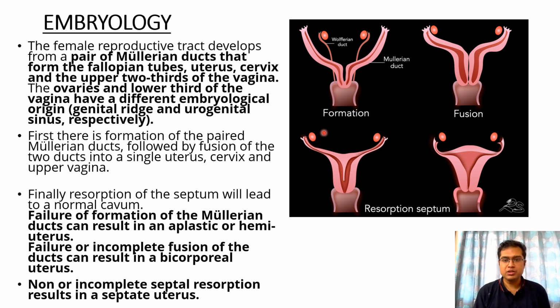So the important steps in the formation of the uterus and the upper vagina is that there is formation of paired Mullerian ducts followed by their fusion. These Mullerian ducts fuse into a single uterus, cervix, and upper vagina, and finally there is a resorption of that septum, which leads to normal cavity formation. So failure of formation of the Mullerian ducts can result in aplastic or hemiuterus. Failure or incomplete fusion of the ducts results in bicorporeal uterus, as is there in this case, and incomplete septal resorption leads to septate uterus.